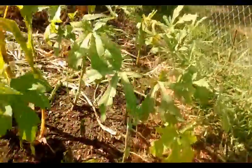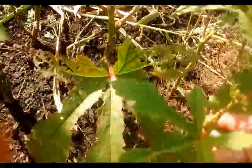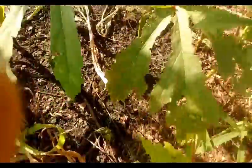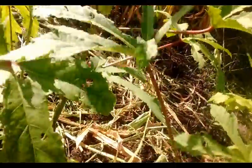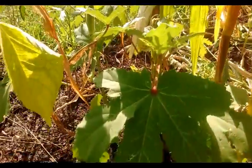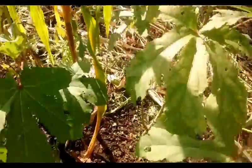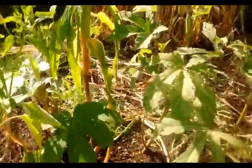Probably more okra over here to pick. Oh yeah, here's some okra. Wow, that's a big honkin' pod there. Also, picking the okra pods regularly, as in sometimes every day or every other day, keeps the plants productive.